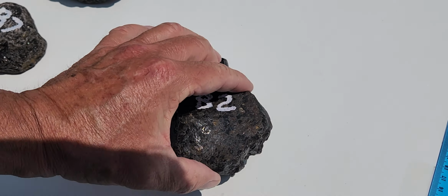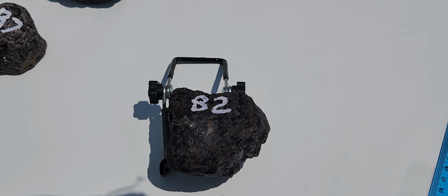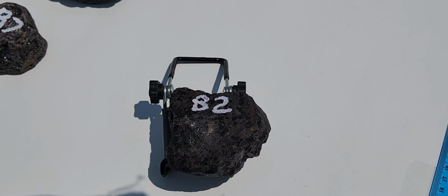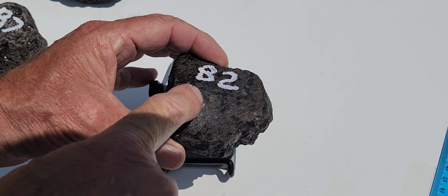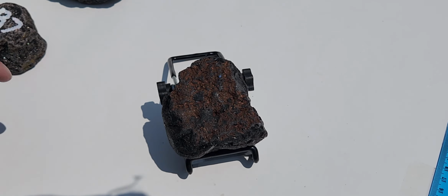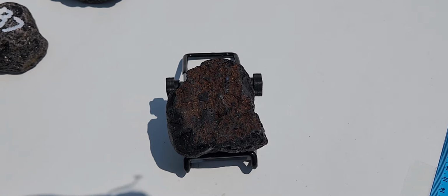Okay, 82. Number 82 has a dry weight of 387 grams, an immersed weight of 98 grams, for a density of 3.948. And you just see the starting one of those little humps. Look on this side. And that's something. Nice. Just gleaming. And that's darkened down.